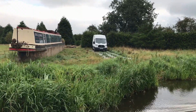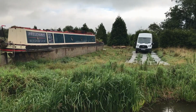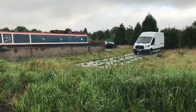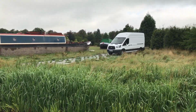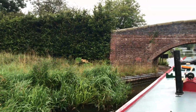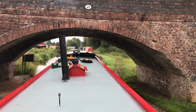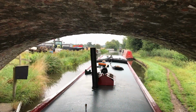So, steer the boat and watch where I'm going and film at the same time. Not necessarily working with any of them. So that's just by Bridge 69, that is. And that's a lovely looking boat. And then you go through the bridge. So there's the Bridge 69. Go through the bridge. And on the other side you've got more tugs.